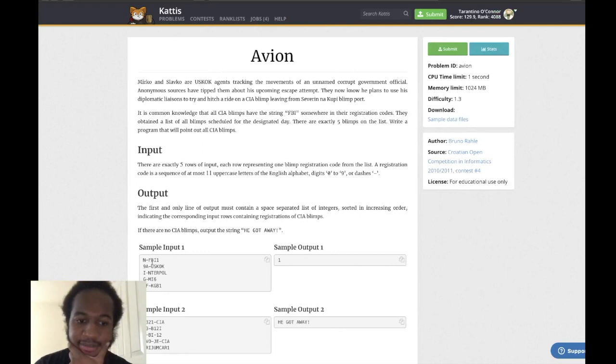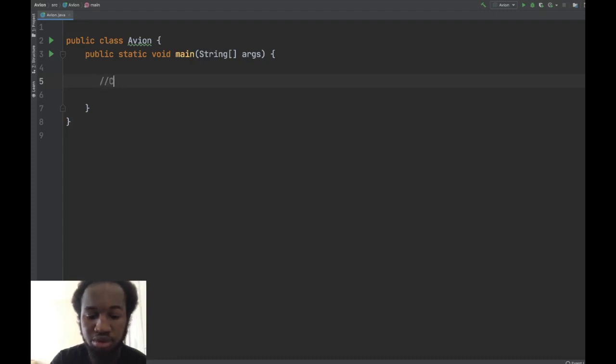So we need to take five pieces of input. God, it's been a while since I've done this. Five pieces of input. Check for our substring FBI. I'm guessing it has to be in capitals, which is good. Okay. And we store the position in which it occurred. Okay, so how would I do this? I would probably create a for loop that runs five times, have a scanner inside which takes the user's input five times, and then store the position in an array list maybe where the FBI occurs once I check for the FBI substring. Okay, first thing we're going to do is to create an array list to store the positions.